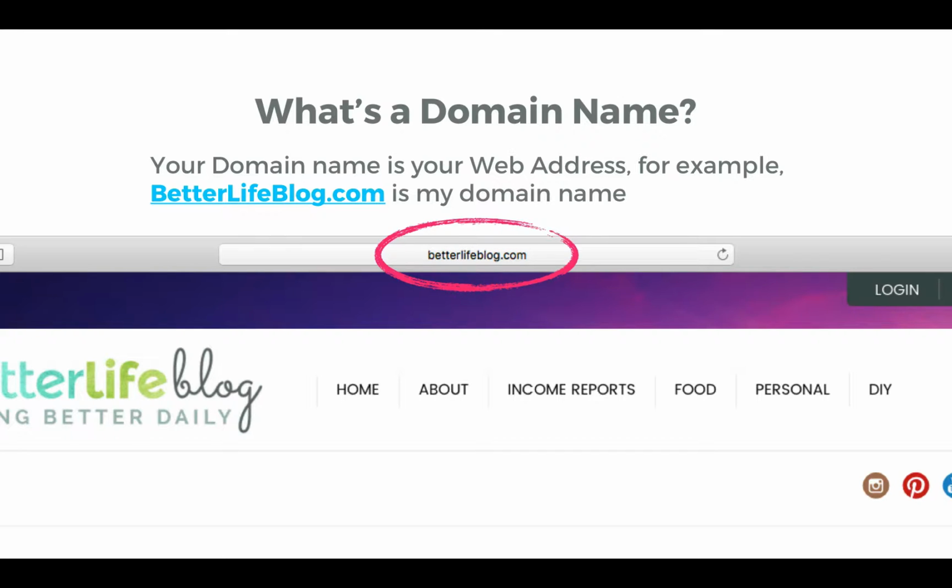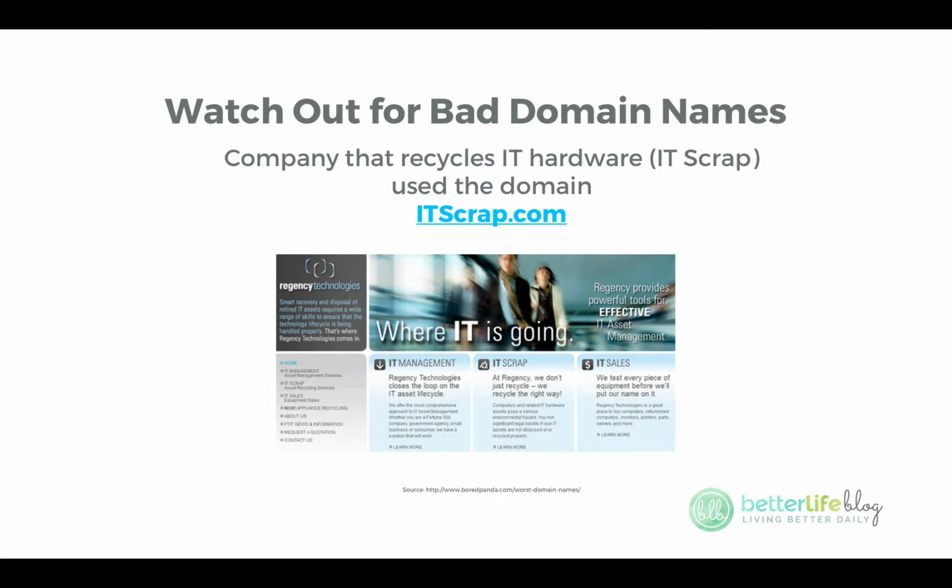Now, when you're choosing your domain name, you want to watch out for bad domain names. And so a couple of funny examples here that stuck out. This website is called itscrap.com because they recycle IT hardware.